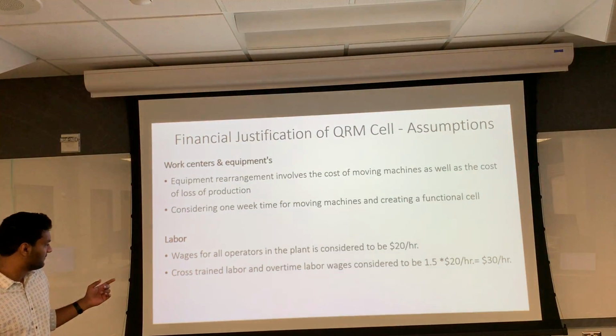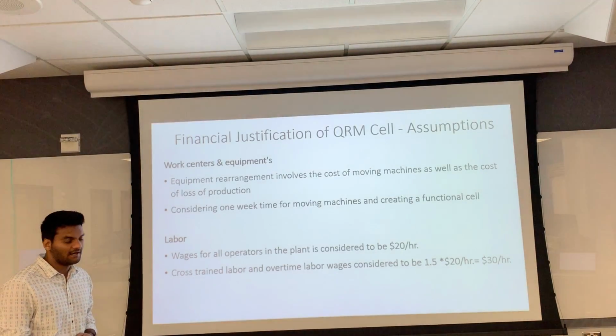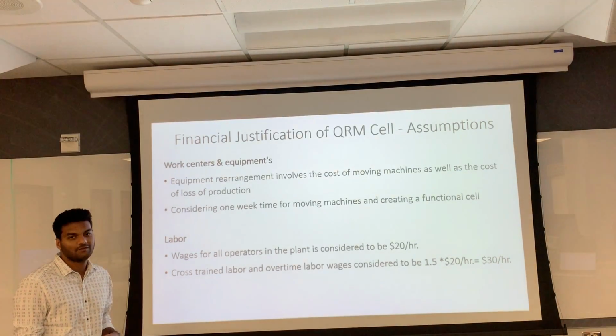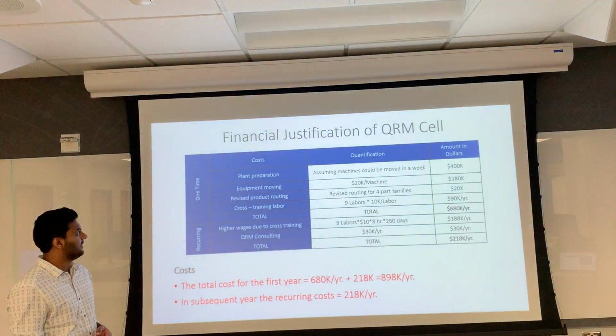For the labor, for all operations, the labor cost is considered at $20 per hour, and for cross-trained labor and overtime wages, we considered 1.5 times the value, which is $30 per hour.